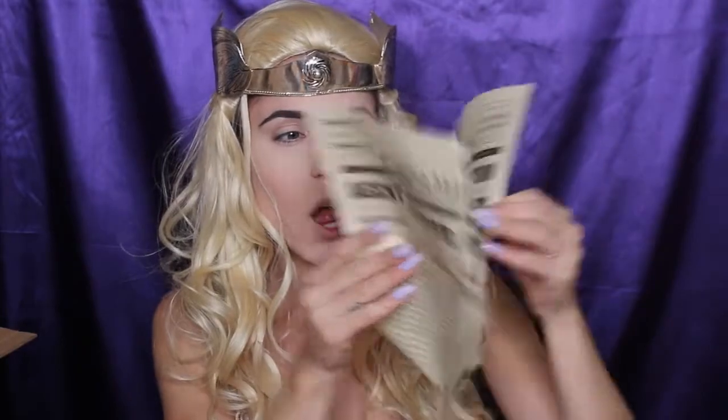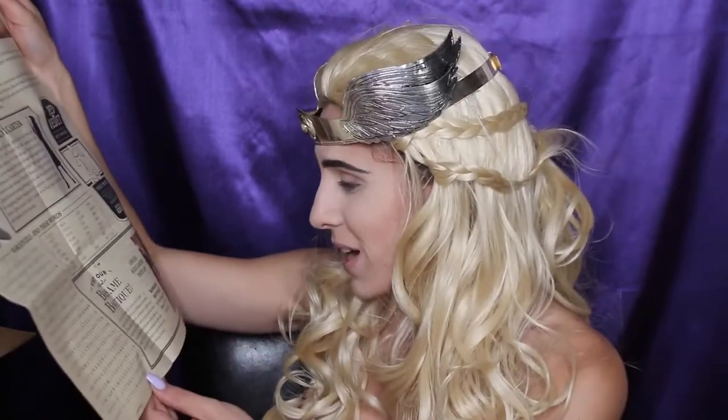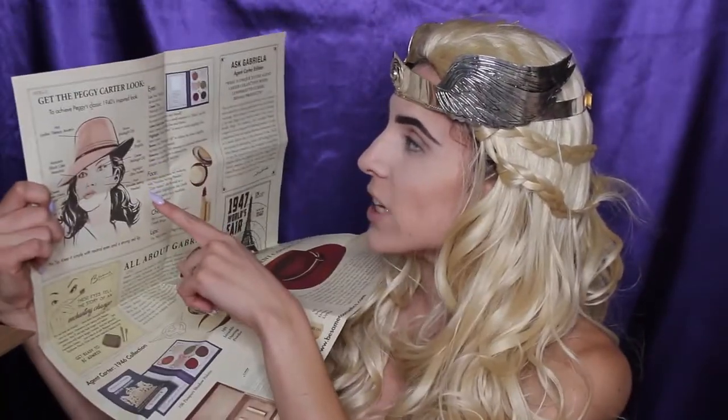Oh, I might have one more thing to show you. Check this out. I didn't open it yet. I was very curious, but it's like an old newspaper. What? Oh my god, this is so cool. This is talking all about the Agent Carter collection. Agent Carter 1946 collection, the adventure continues. This is really neat. It has a word puzzle. I'm obsessed. Get the Peggy Carter look.